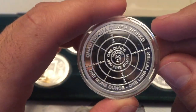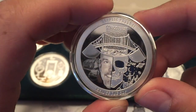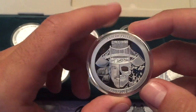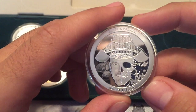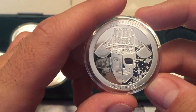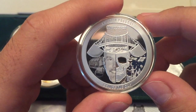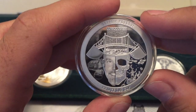We have number 3 and number 4, but unfortunately they're sitting at Eli's house waiting to come to me. But the third, 4th, and 5th are available on Ron's mailing list, and we have the designs on our website, on our blog there. So go check out more about Chautauqua Silver Works, and a great piece of semi-numismatic silver, a must-have for any semi-numismatic stacker.